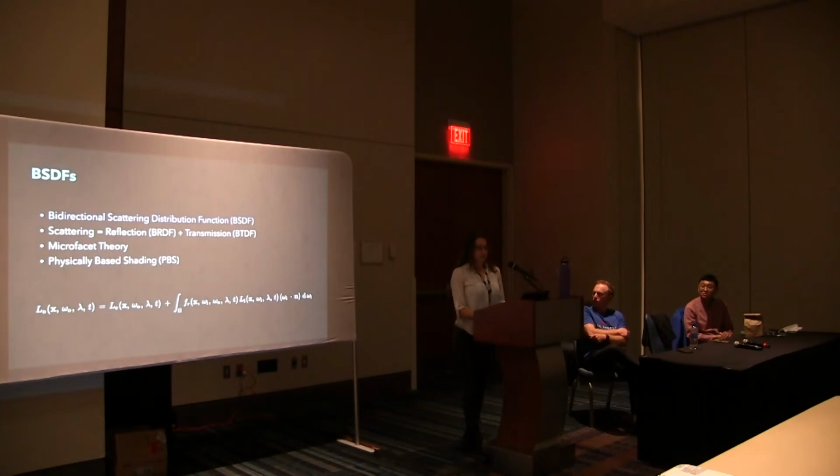So the BSDF, that math part, is called a bidirectional scattering distribution function, and that provides a ratio of the incoming light hitting a surface to the light that's scattered away from that surface. Typically that's computed per red, green, and blue channels. And scattering refers to both reflection off of the surface, like a sharp specular highlight, or transmission through the surface.